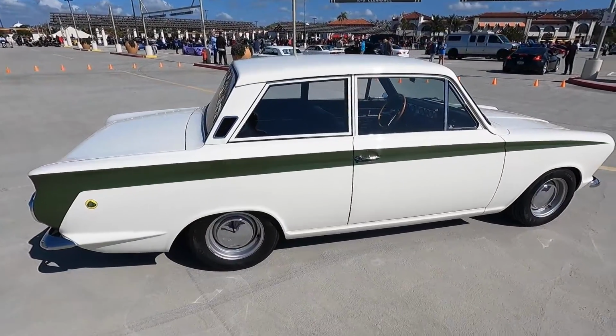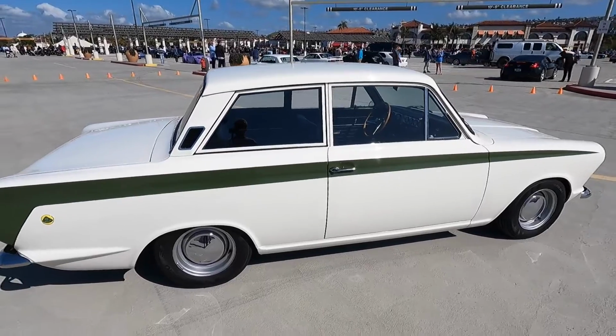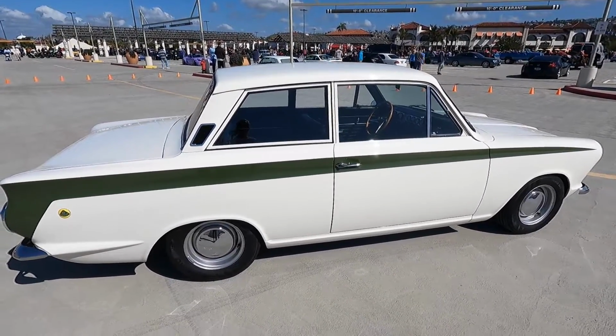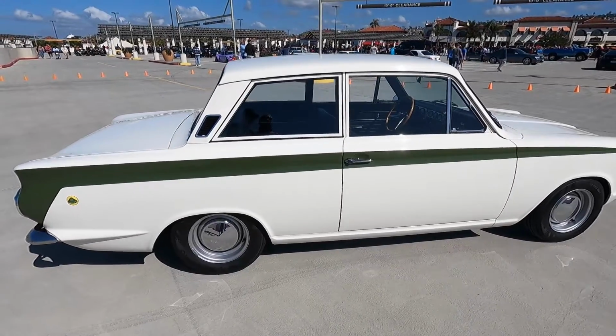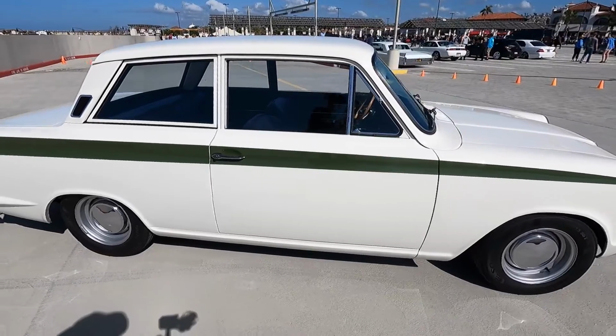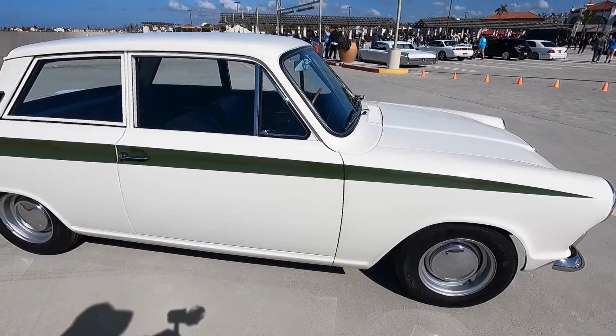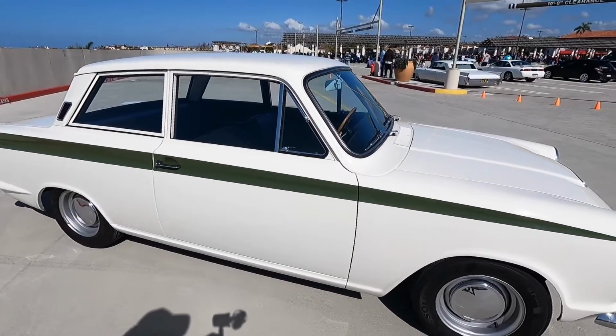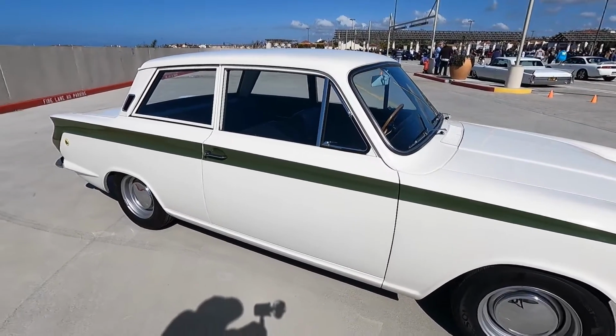So Jim, let's talk about the story about you owning the car originally and then finding this car and buying it. So the first one you owned, how old were you when you bought that? About 21. My wife just got her first job, and the first new car we bought was right off the Lincoln Mercury dealership in Long Beach, a Lotus Cortina.